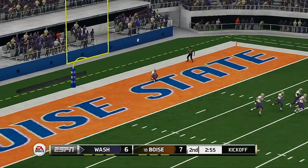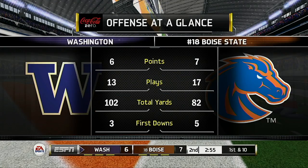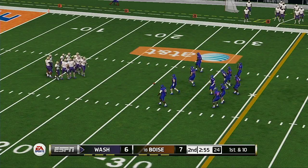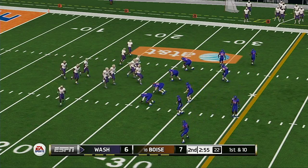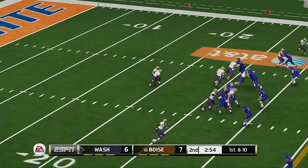Looks like they're ready for the kick. And it goes into the end zone, down for a touchback. This offense is just going to be kicking themselves. They're moving the ball very well. In fact, they're getting into their opponent's territory. The only problem is they're not finishing off the drives with touchdowns. They're having to settle for field goals. That could eventually catch up to them. In a game that's this close, you can't afford to waste possessions.